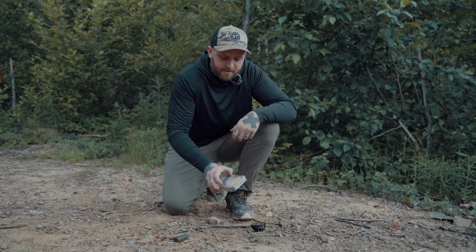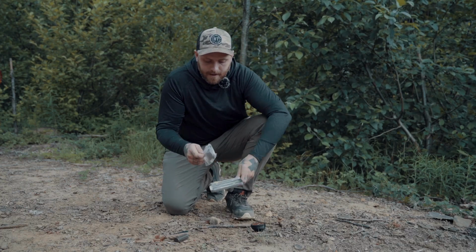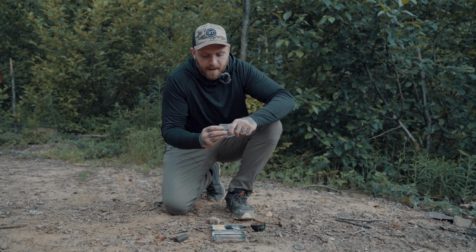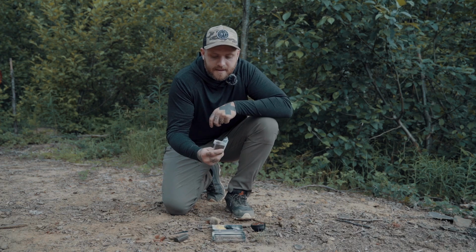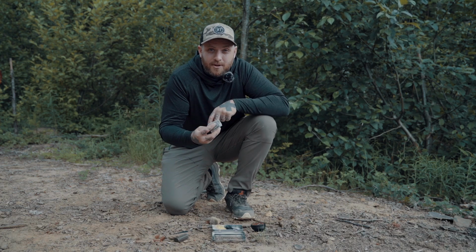Now, in a similar vein, there's a few other things that I have here in my little tin fire kit, and these are very similar to that rope, just a little bit of a smaller package. This is going to be a fire starting brick. Now, you can buy these in bulk online for like 20 bucks. It's going to come in a big brick like this.